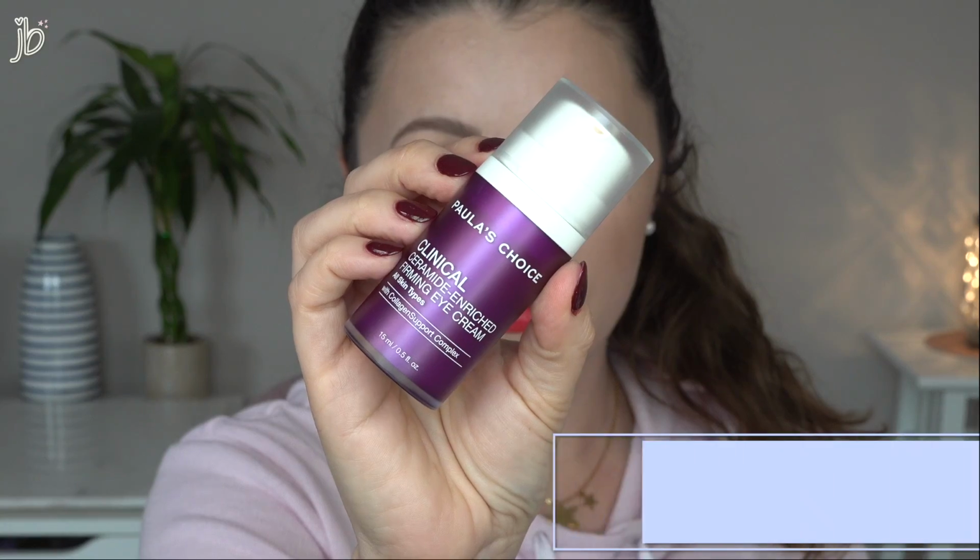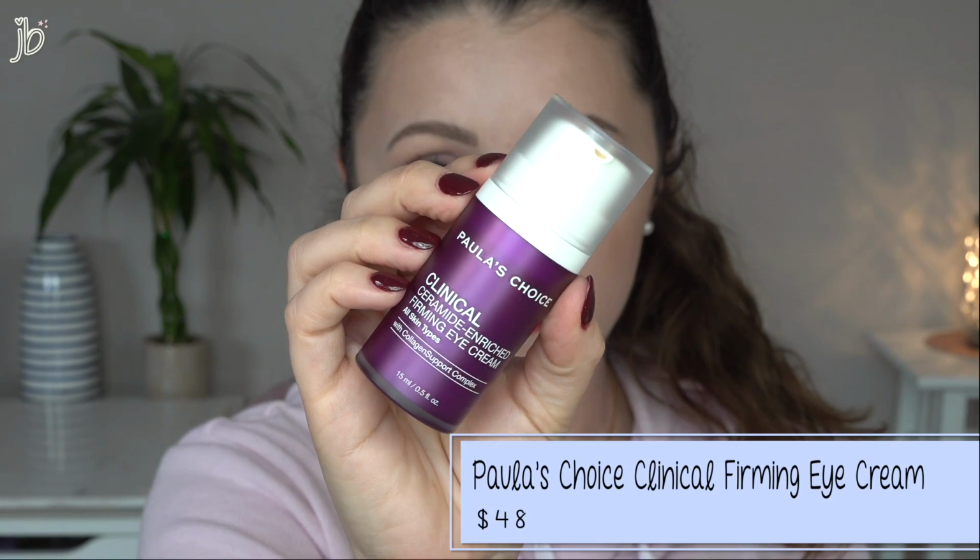I love this. I already have a backup. I'm almost out of this. It's the Paula's Choice Clinical Ceramide-Enriched Firming Eye Cream. This is an expensive eye cream. It is. But it has retinol in it and it's made for that under eye area.